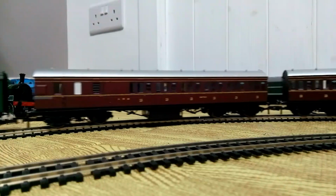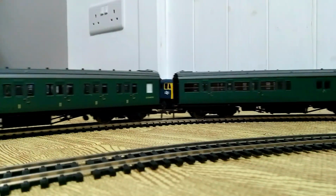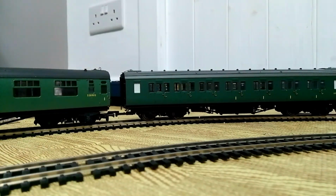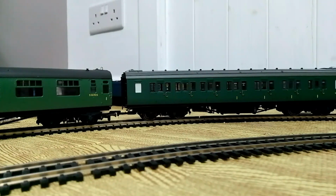Slow down now. But I have to say, it has officially got to the corner. There we go. It's 26 coaches. Yes, the class 33 can do it. 3-2 to the class 33 now. Right, so there we go. 26 coaches, the class 33 can do.